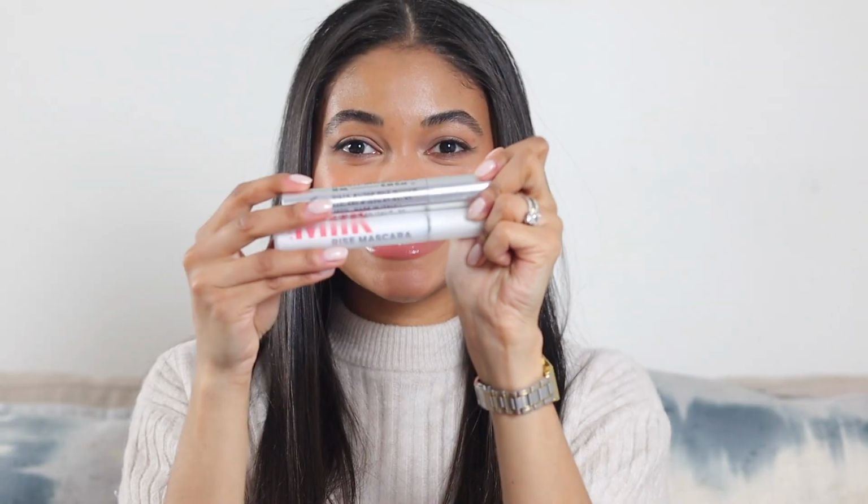All right you guys, let's get into it. So these are the two mascaras. This is the Milk Makeup Kush Mascara and this is the Milk Makeup Rise Mascara. So let's talk about them separately and then let's apply, and then let's do final thoughts, compare and contrast, all of that. So Milk Makeup Kush Mascara.